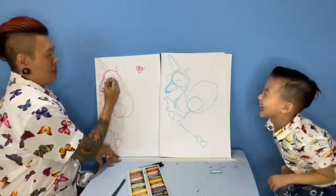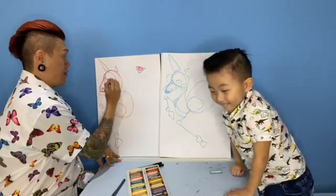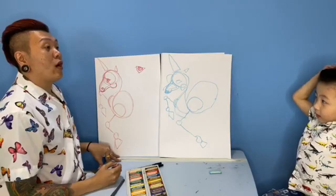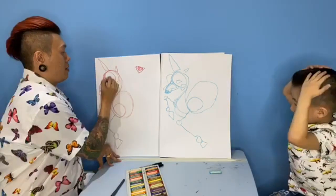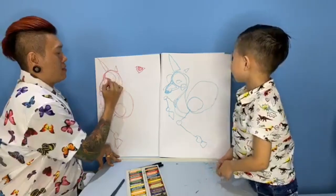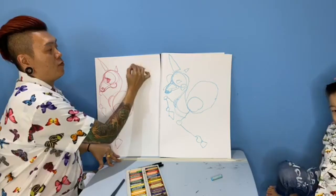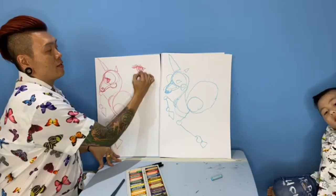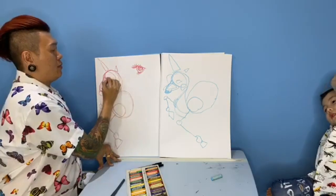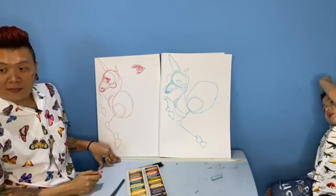Like this. Okay? And what does mommy have? Long eyelashes, right? So we add on the eyelashes. Like this. For the unicorn, because unicorns are all beautiful and pretty, right? You can even add on a double eyelid if you have space. Right, we got it?